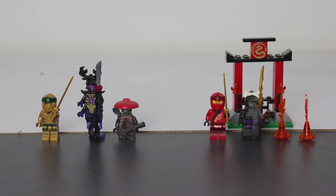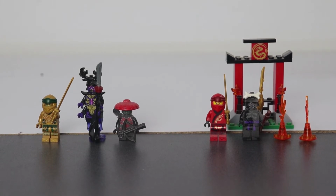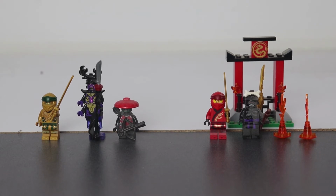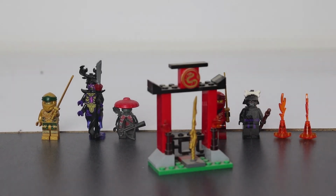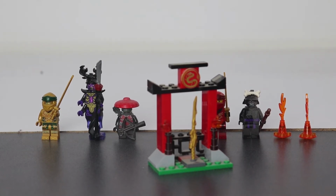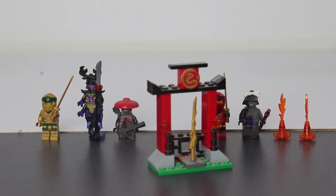The two fireplaces, it's meh, they are pretty much a pointless addition to this set. But as for the temple, it's really fun. It's really fun, it was actually the only good build of the Kai Fire Dragon set.